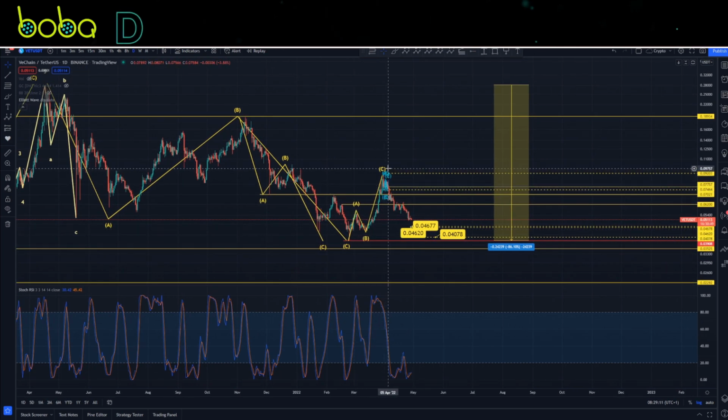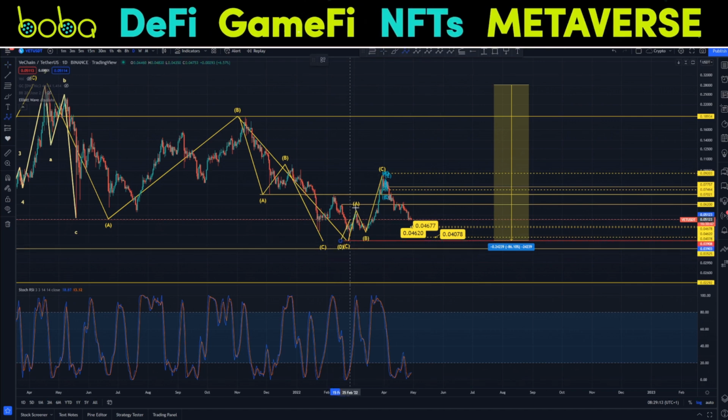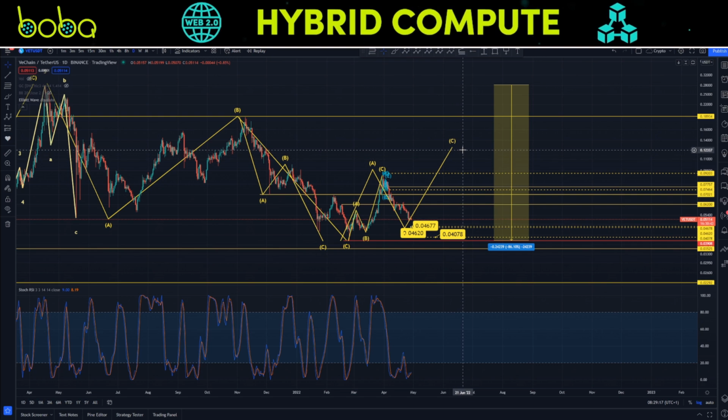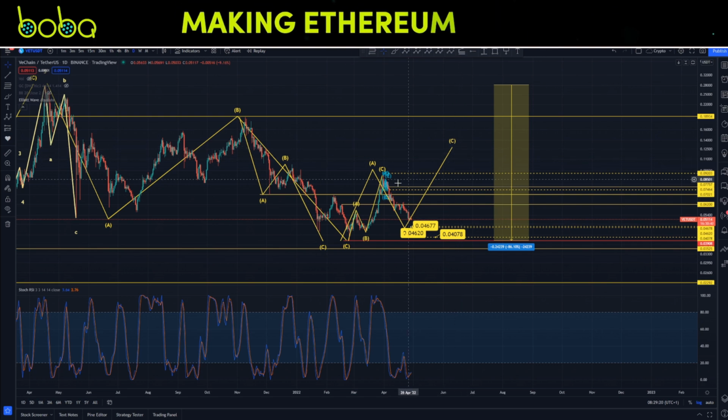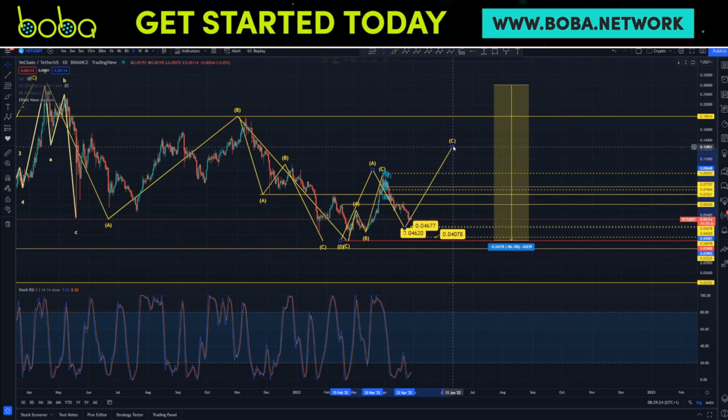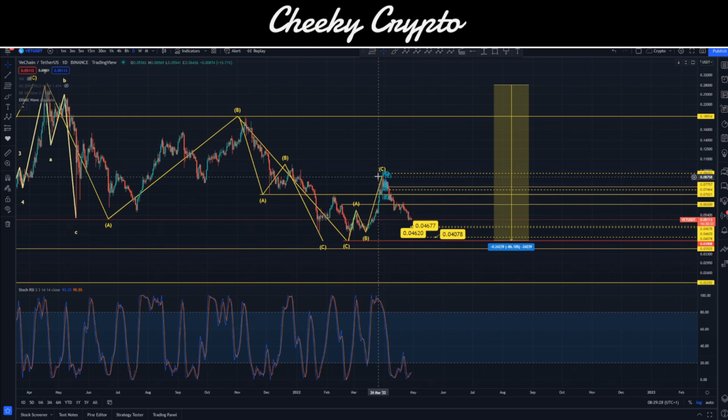We then have this ABC structure coming up. Now, if we think of this as a bigger move, that would be A, this will be B, and we should move up with C, meaning that we'll be moving up quite nicely and quite rapidly here as we start to think about these finishing moves. It might also be an impulsive structure or whatever. Too soon to really know about that. But essentially, we are tracking quite nicely here. So I would say that this is looking like a good reversal point, specifically on our daily chart.